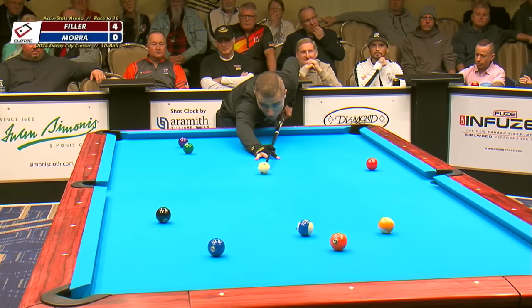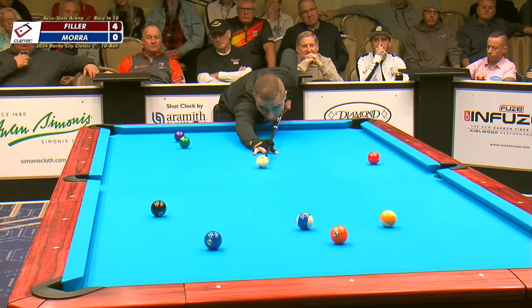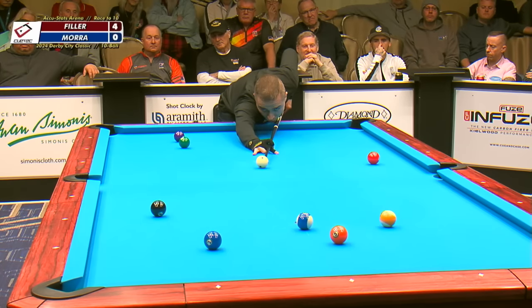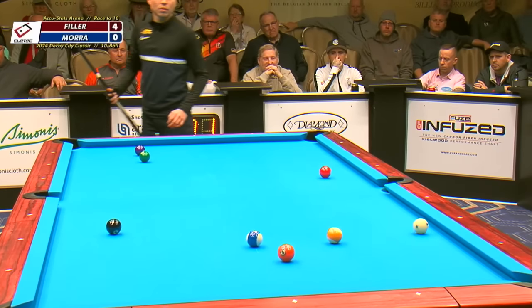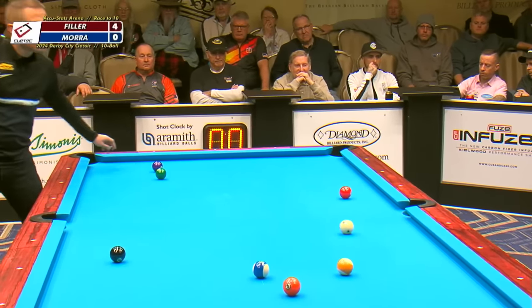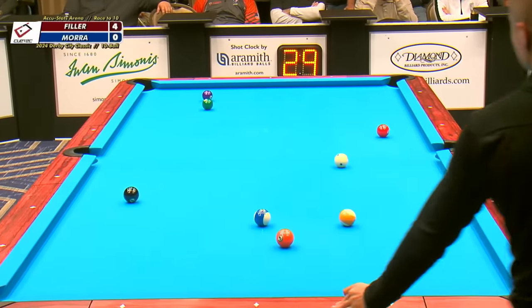This is the same case with most players, but I see this with John a lot. If you're going to get a mistake from John, it's usually going to be early. Once he settles in, it's very, very few mistakes, and he really comes with the tough shots towards the end of the matches. So get himself back in, and I think he can put some heat on Filler.